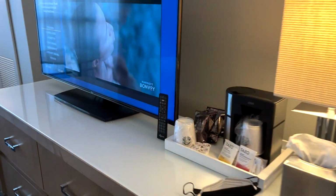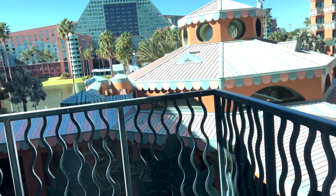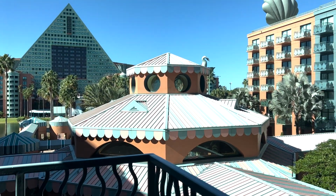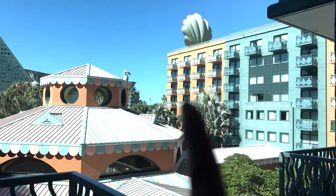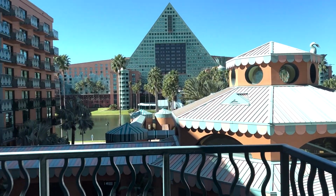Got lots of stuff. You got your little coffee. Got a desk, which is good because I do have to do some grading while I am here. And then also, I wasn't supposed to have a balcony, but they did upgrade my room, I believe, to a balcony. So this is my little balcony view. I'm not going to go outside right now, but it's so nice though. So cute. We're on the 3rd floor right now. I think last time we stayed in those rooms right over there, or in that general area. So this time now we're over here.